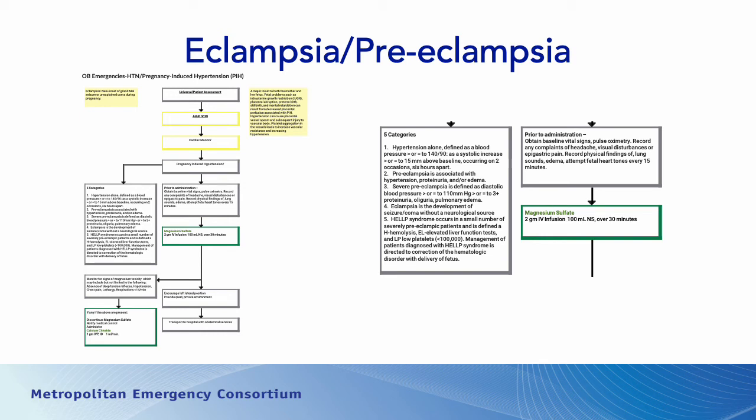The other thing to keep in mind is if you have a patient who's getting mag sulfate, you need to keep track of their respirations, because if you give it too fast, it'll suppress respirations. And the treatment for magnesium sulfate overdose is calcium chloride. Sound familiar? Just like Cardizem. Get into trouble, get out the calcium.